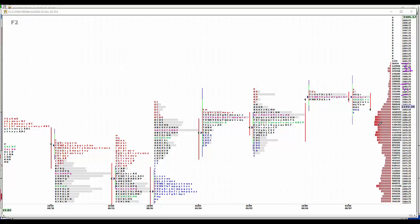Got all this volume down here at 75 to 80. So first buy is going to be 80 plus or minus. Second buy is going to be 75 plus or minus.